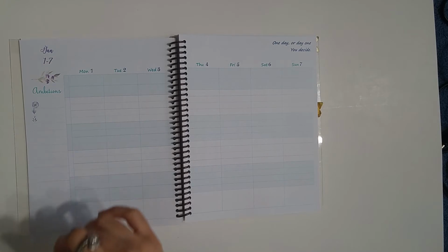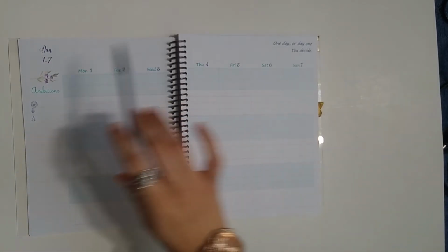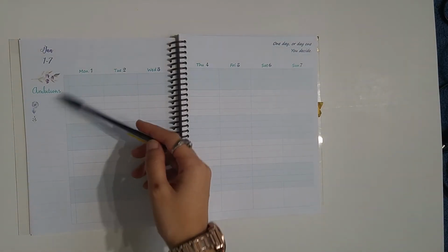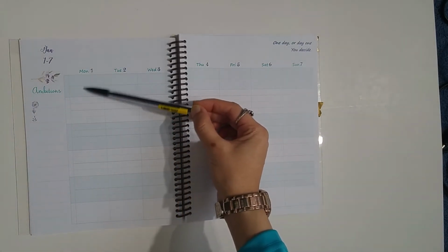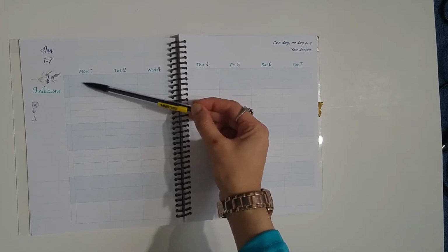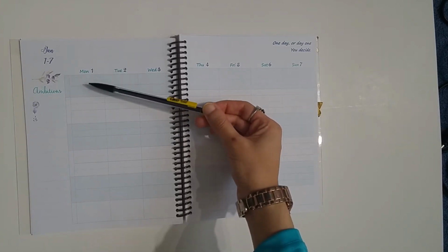Or some things you need to focus on this week, but you don't know when exactly it's going to happen. And then each day, look at your weekly plan. What do you need to focus on this week? The first two boxes are slightly larger, and you can use these boxes to prioritize your day. Maybe it's some appointment, maybe it's a must do.